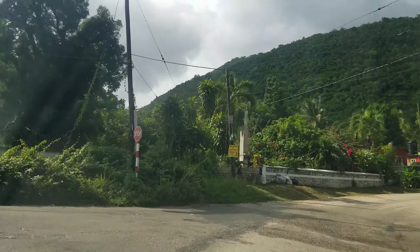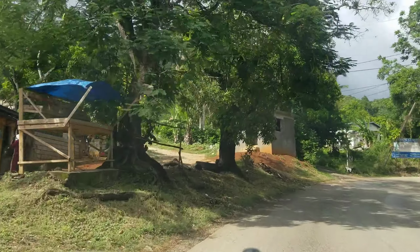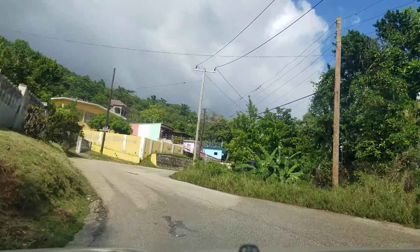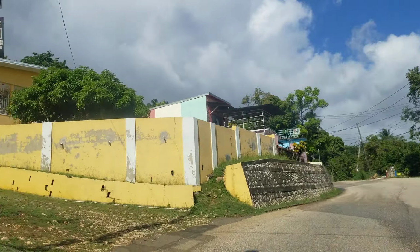Alright, so we're starting up Mount Rosser now, and you see how narrow the road is. Now there is an alternate route to Mount Rosser, which is the highway, but it's a toll road and it's a very expensive toll, so a lot of persons still use this road.